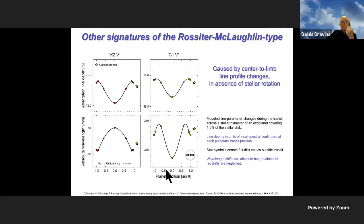This depends on planet position. With the planet at the center of the disk, there's a very slight but finite change in line depth. And there is, of course, a change in the wavelength, which is not as trivial, because for many models at least, the maximum convective blue shift is not exactly at the center of the disk, it is somewhere between the disk center and the limb.